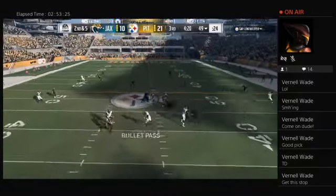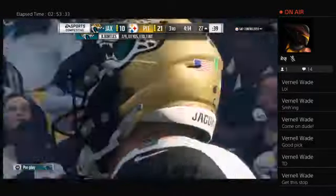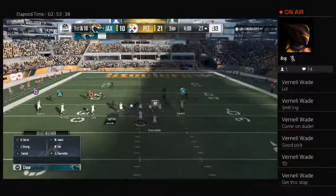Bortles to throw on 2nd down. And the hook up here with Jalen Strong complete. And he'll be taken down, but not before getting this inside the 30. That one goes for 24 yards.